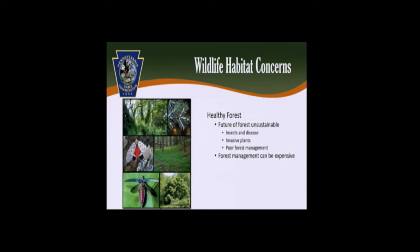Forest health. So we have various insects and diseases that are a challenge, invasive plants, poor forest management, particularly an issue on private lands. It's been an initiative of DCNR, Penn State Extension, to try to help landowners do good forest management. But as you can see on the next bullet, that costs money. And as a reality, there's not a whole lot of landowners who are going to be willing to shell out additional money to maybe do what's right to combat some of these insects and diseases and invasive plants and do proper forest management.